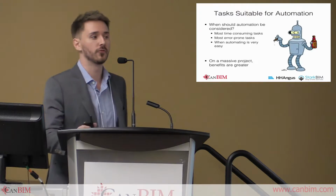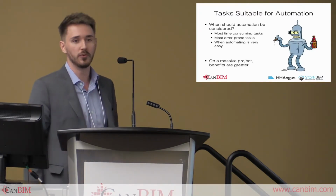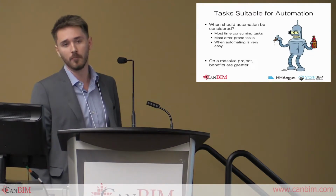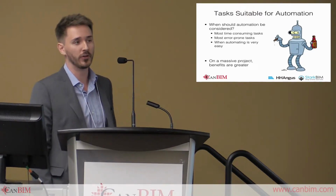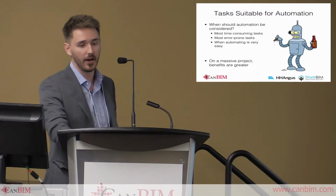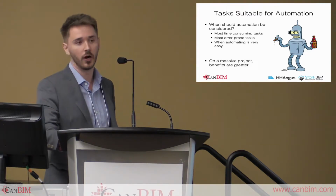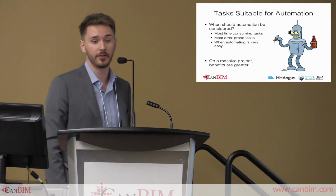So the first issue for us was to identify which tasks were suitable for automation. Resources are obviously limited, so we couldn't automate everything in the whole project. That would have been nice, but it would have put everyone out of a job also. So we identified 3 areas where we could start to automate tools or automate tasks.